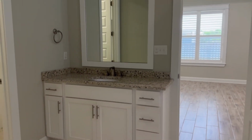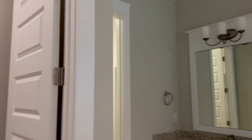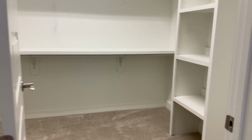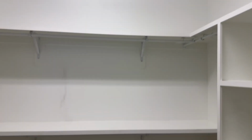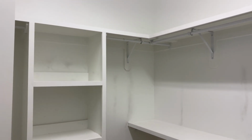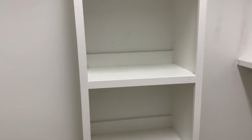And 2 separate vanities. Private toilet area. And nice walk-in closet. Love the built-ins. Really is a nice space. The video doesn't quite do it justice. It is pretty good size in here.